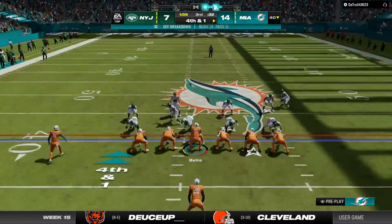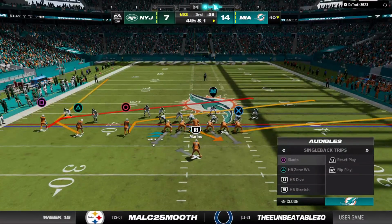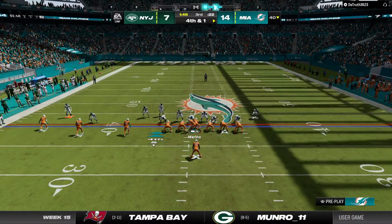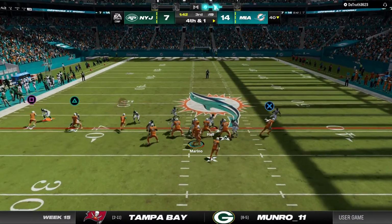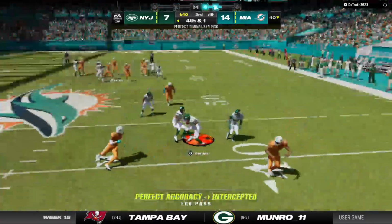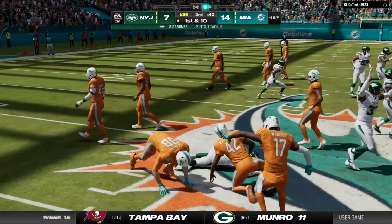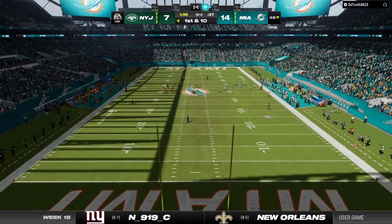And how about this one now? In their own territory, a gutsy call. They're going to go for this on 4th and a yard. They'll try and throw forward with Marino. Oh, the turnover fest continues. Here's another interception. Sauce Gardner picks it off. And the Jets are going to take over a couple of yards shy of midfield.